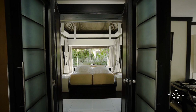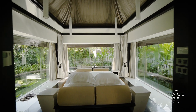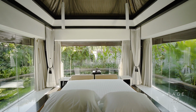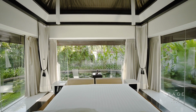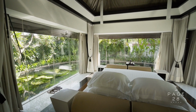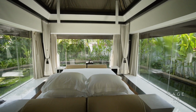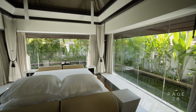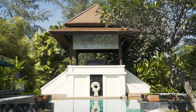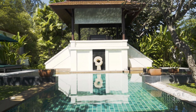The bedroom, it's unbelievable. It's this glass floor-to-ceiling walls. You could literally see fishes swimming around. And the sound of the water is so soothing. And of course, the villa has a beautiful pool.